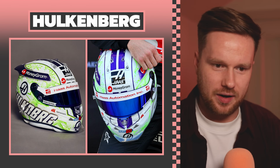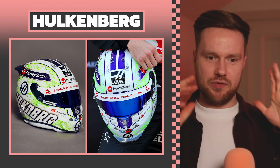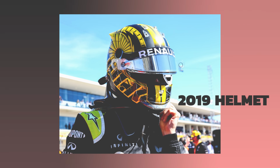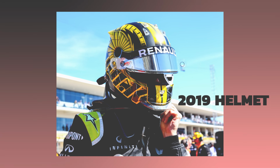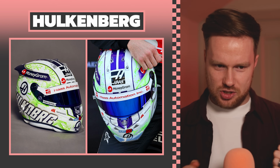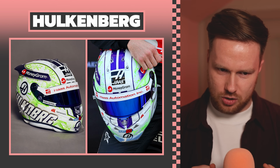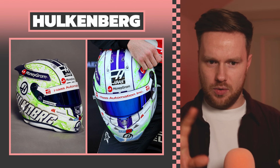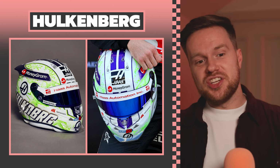Nico Hülkenberg. Now this base template has gone very much unchanged over many a year. He had the black and the yellow when he was at Renault. Oh, that was so good. Now he's got purple and green. I don't know if this has anything to do with Oakberry again. There's no Oakberry logo on it. What is... No, that colour combination is a shocker.